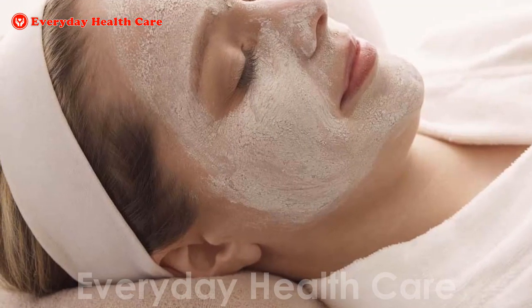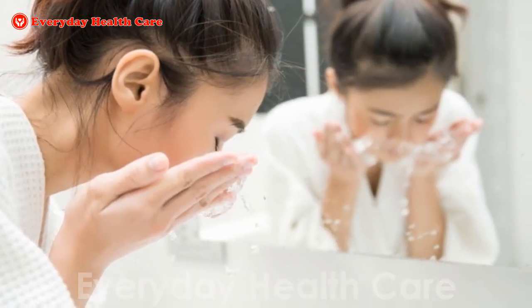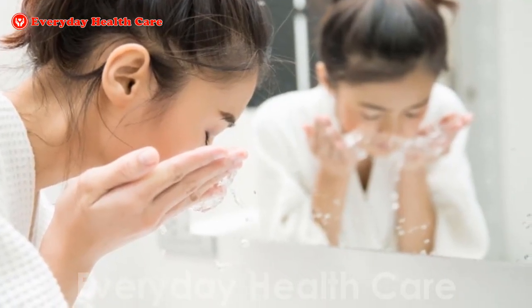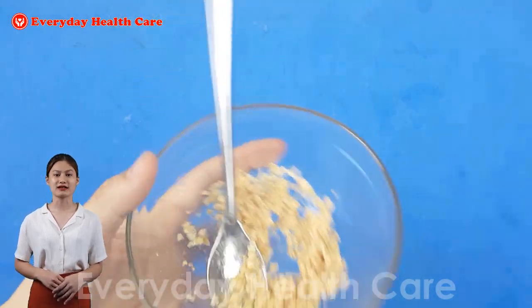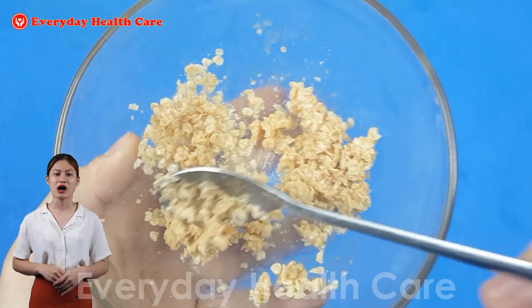Then leave the mixture on your face for 20 minutes. After this time, remove the mixture and rinse your face. Do this every night before going to sleep, or at least 3 times a week to have a healthy, smooth, and beautiful skin.